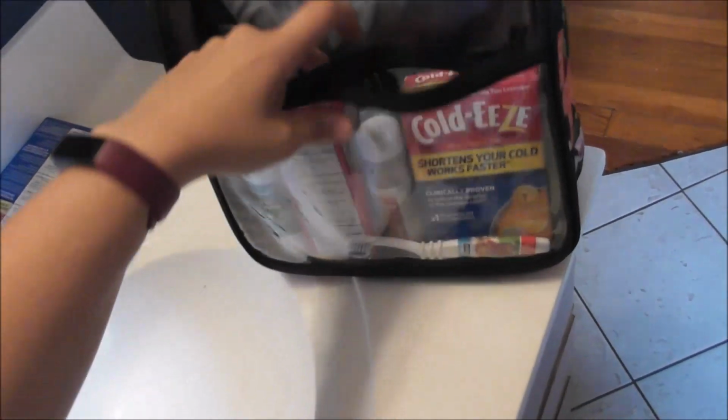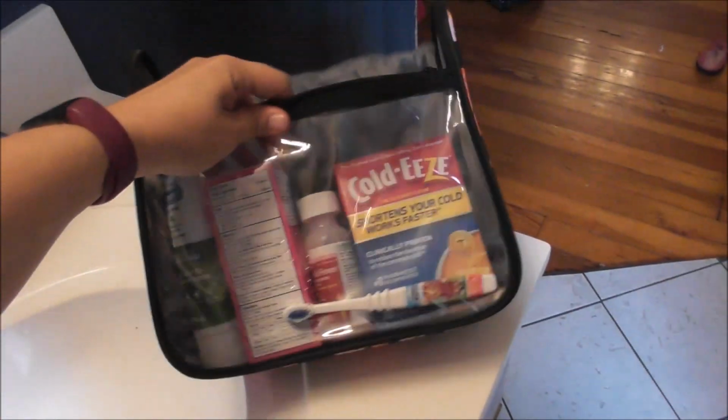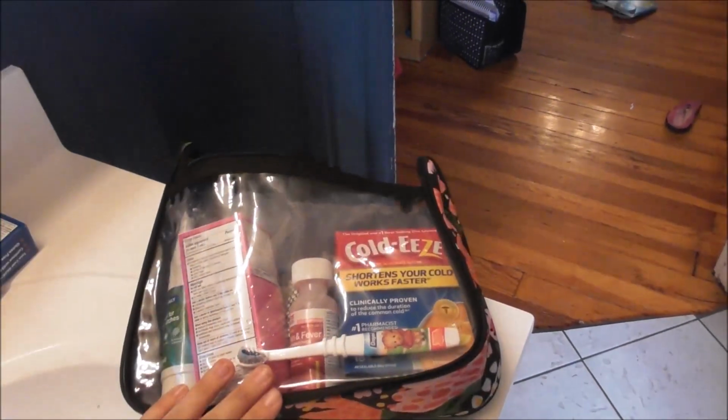I was just working on packing the kids' toothbrushes, kid-like supplies, and what I'm doing is I have 2 bags. This is the kids' bag. They will not have access to this, but this is where everything that is kid-related is going.